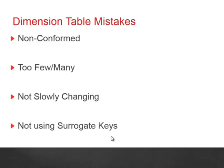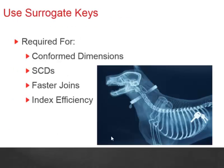Not using surrogate keys. Surrogate keys are the meaningless numbering column, right? And then you join your fact tables and your dimension tables on that. Don't cheat and start joining on your business keys. But I see it a lot. You need surrogate keys for conformed dimensions, slowly changing dimensions. It's hard to find a doggy picture with keys, right? Faster joins, index efficiency, consistency is key. Do not cheat and say, well, these business keys are set in stone, like ICD-9 codes or whatever. What happens when you hit ICD-10?